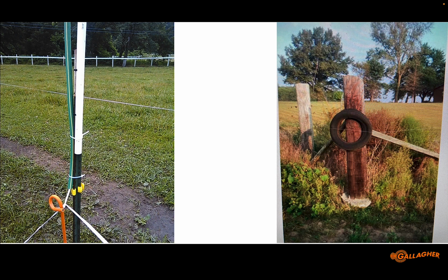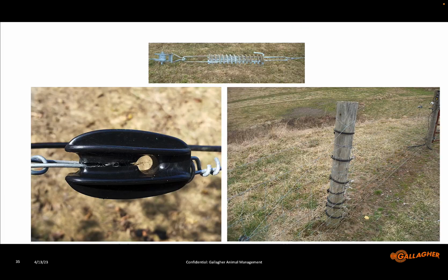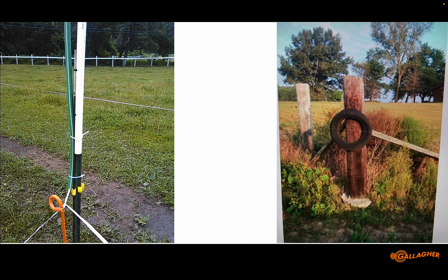Should we expect that fence to work very well? The Louisville Zoo is not going to do this on the gorilla exhibit, I guarantee you that. It would make for some great news, though, when the gorillas got out. And, of course, I forgot to mention the Texas corner insulator. Don't use things like tires for insulators.